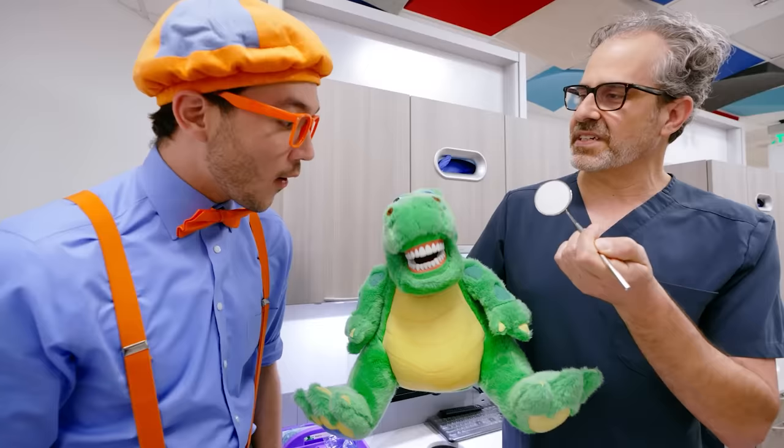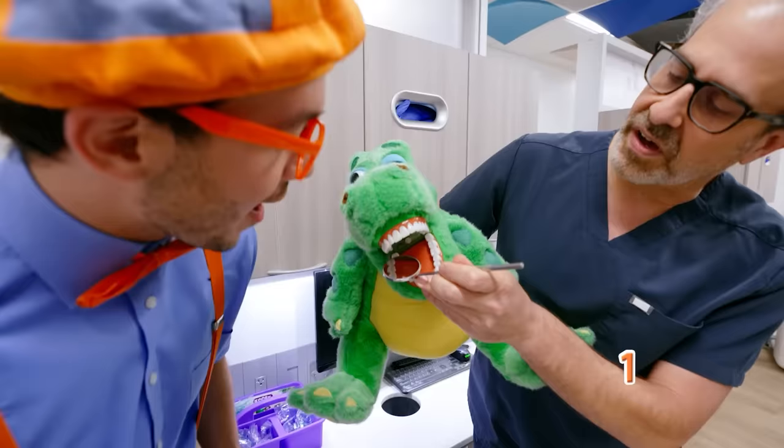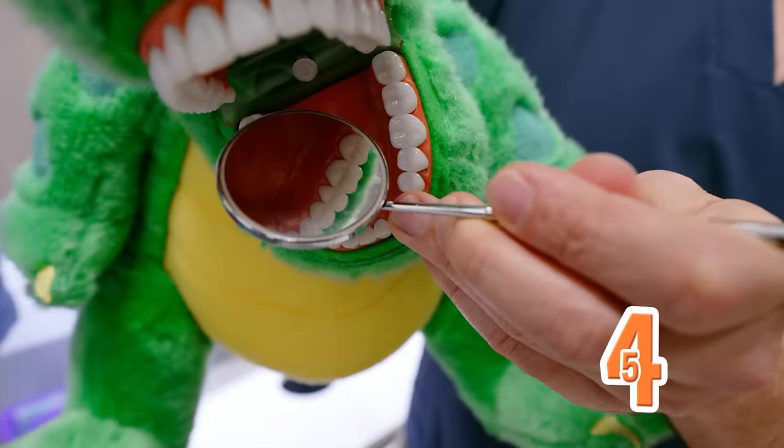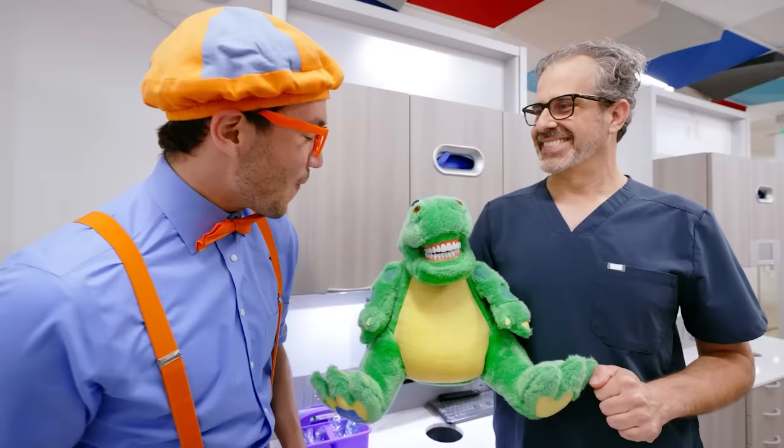Let's do it together. Okay. This is the dentist's mirror, and we're gonna count here. Count with me. One, two, three, four, five, six, seven, eight, nine, ten. Whoa, good job. So Danny has 10 teeth on top. Whoa, that's a lot of teeth. Whoa, that's so cool. And now Danny has a really nice smile.